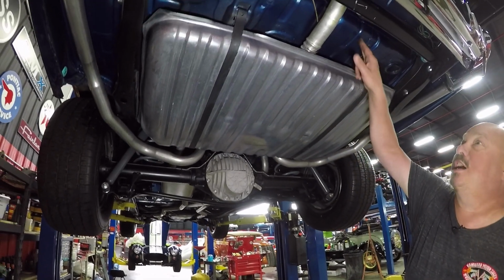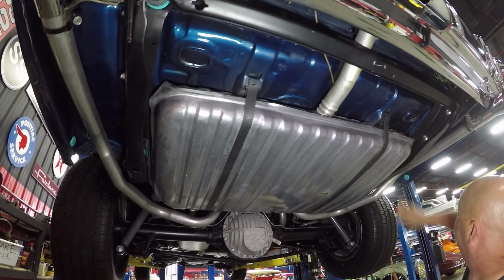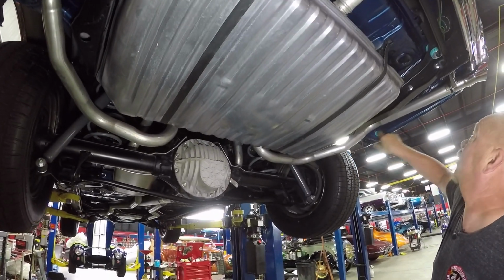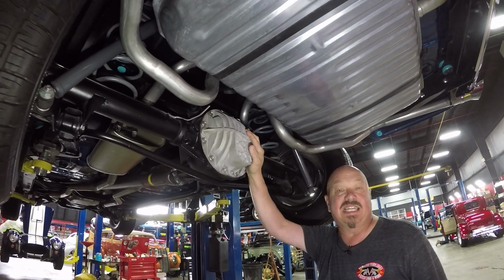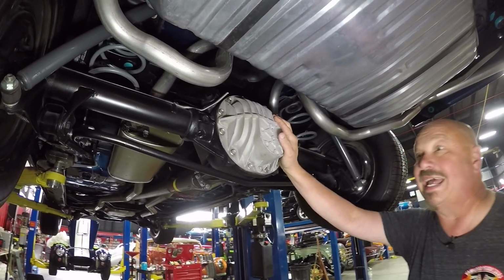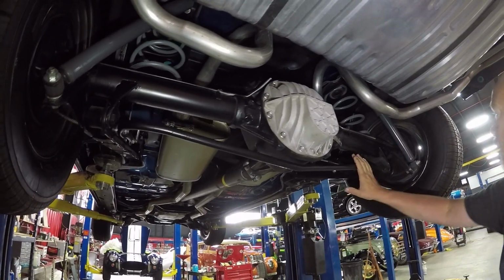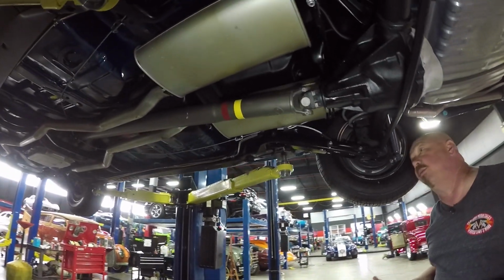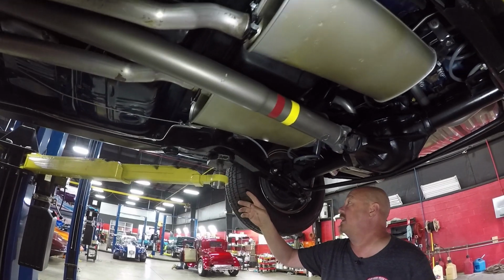You can see the trunk floor's painted, body collar, the tank's brand new, the exhaust is brand new, the drop downs look good, the plugs are all new, the body mounts are all new. We got right around a 260 gear in here. It is a posi. It looks like all the bushings are new, the sway bar, the shocks. Now the guys will pull the brakes all apart and make sure they're in good working order. You can see the frame's all painted up nice.